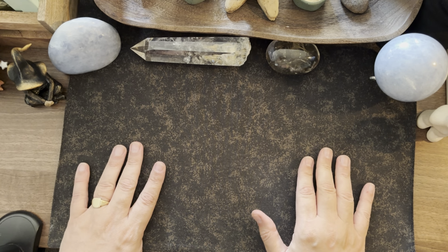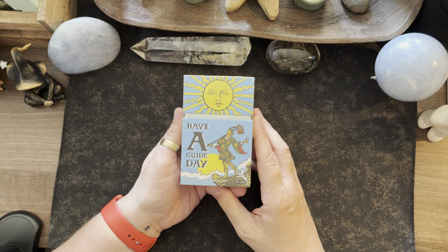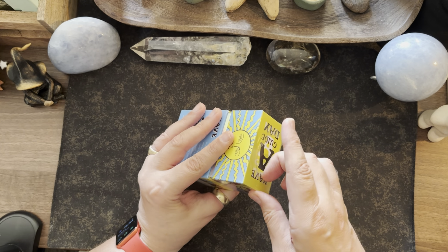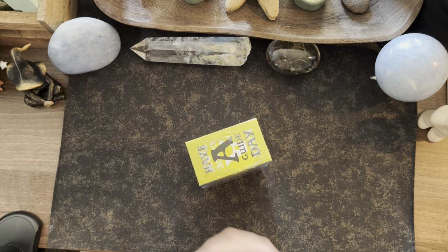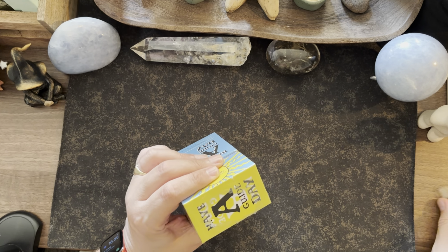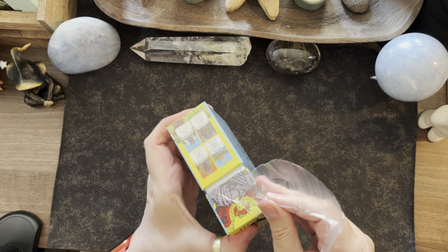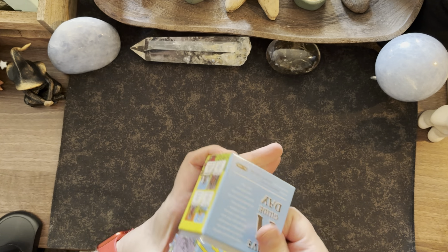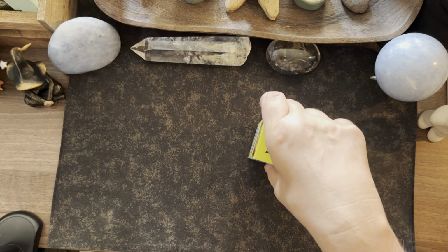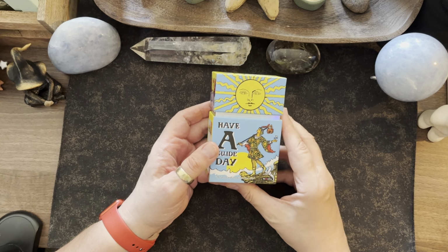As promised in yesterday's video, I said I would show this deck, which has been sent by Deckstiny, which is Have a Guide Day. Now, you may have seen last week that I received a package from them with 10 decks in there, as well as some other cool tarot related goodies. And I asked people what they wanted to see, and a very close second actually was this deck. The first one being the La Lux, which I showed 2 or 3 days ago. Yeah, and this one was very close behind it.